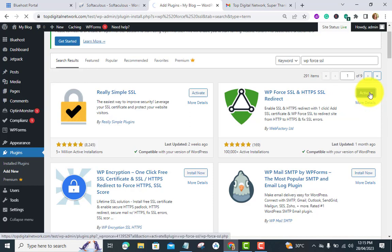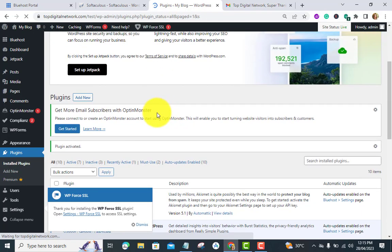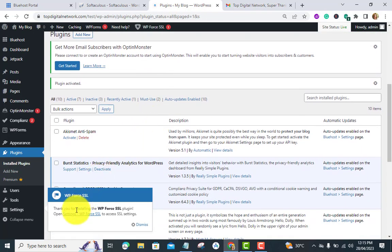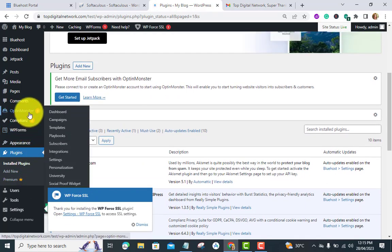Installing and activating this plugin is all you need to do. It redirects HTTP traffic to HTTPS for security. After activation, you can test the certificate and you are ready to proceed. Of course, you need an SSL certificate before anything else.